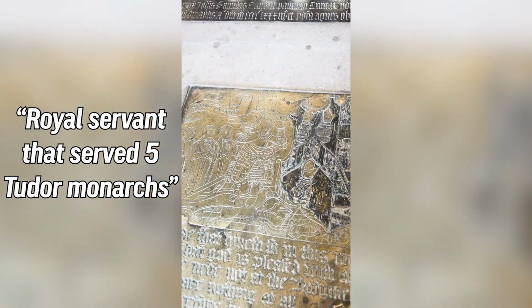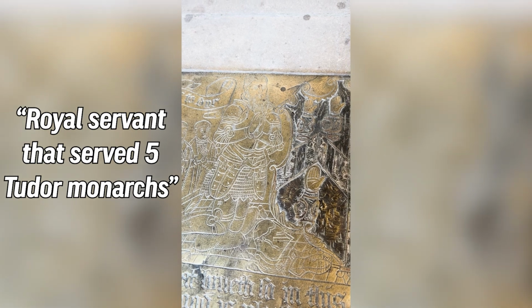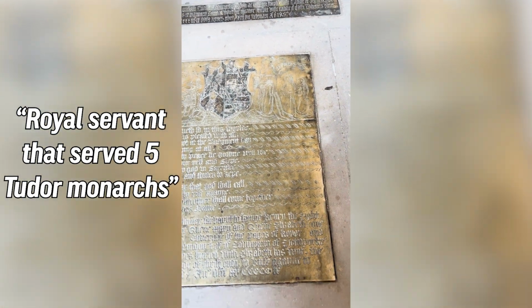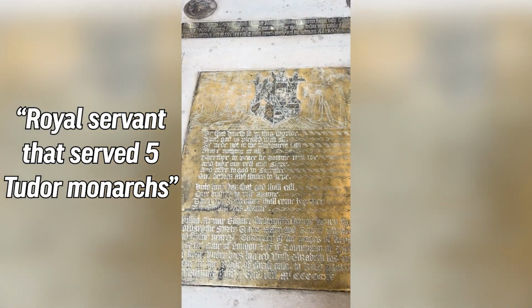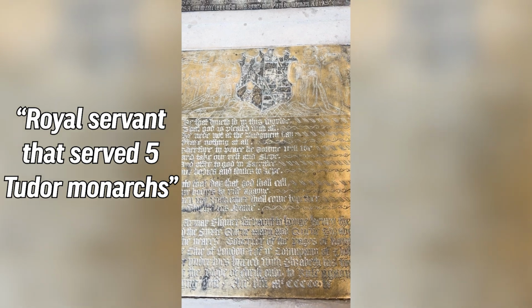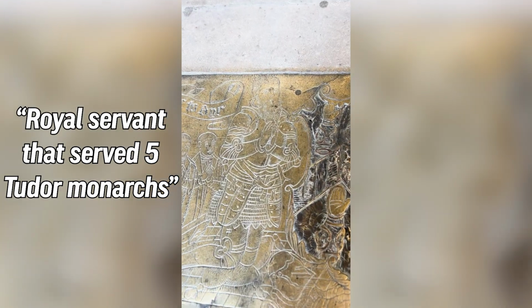Henry's son, Edward VI, the boy king, became a much more ardent Protestant than even Henry had been. His older sister, however, when she became Queen, Mary Tudor, was an ardent Catholic and reconverted the church back in the country. And finally, her sister, Elizabeth I, brought us back again to what became the Church of England.